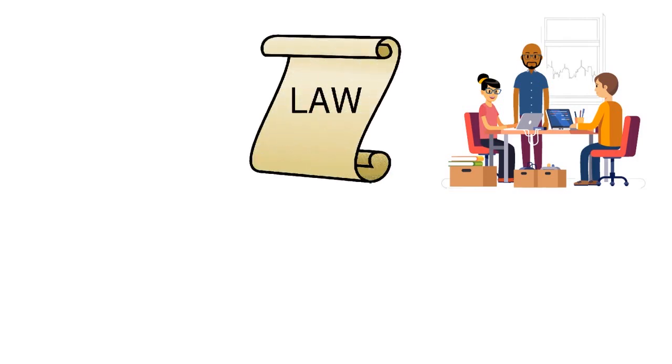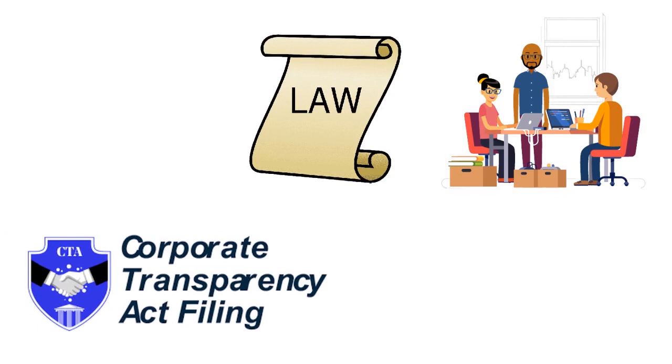And again, as I said, with the new law coming into effect, the FinCEN, the Corporate Transparency Act of 2024. I mean, the law was enacted in 2022, but it will go into effect in 2024. You will need to comply with edicts and regulations at the federal and state level.